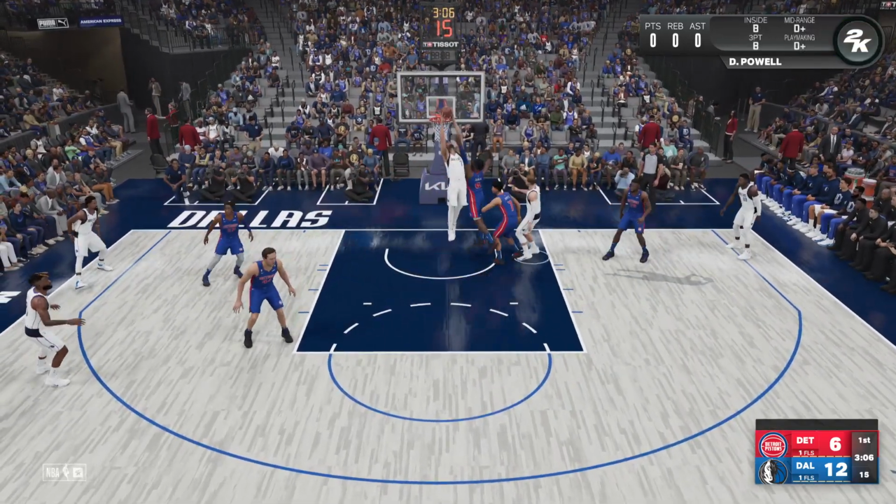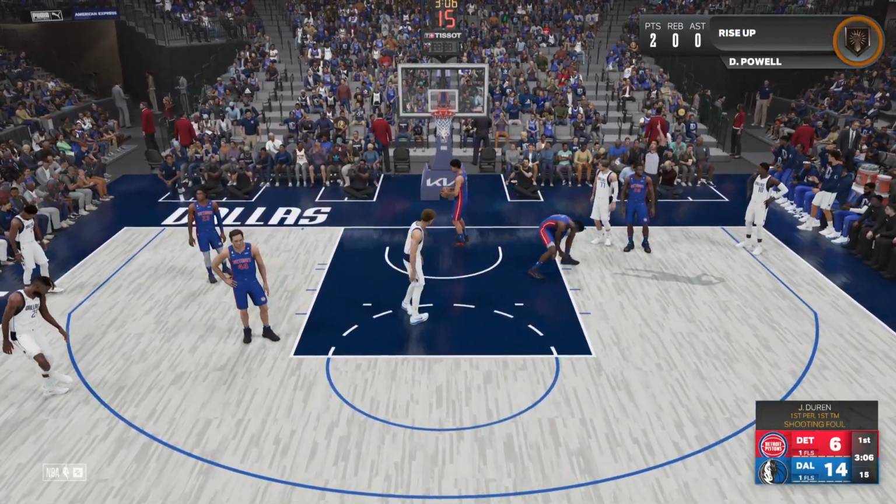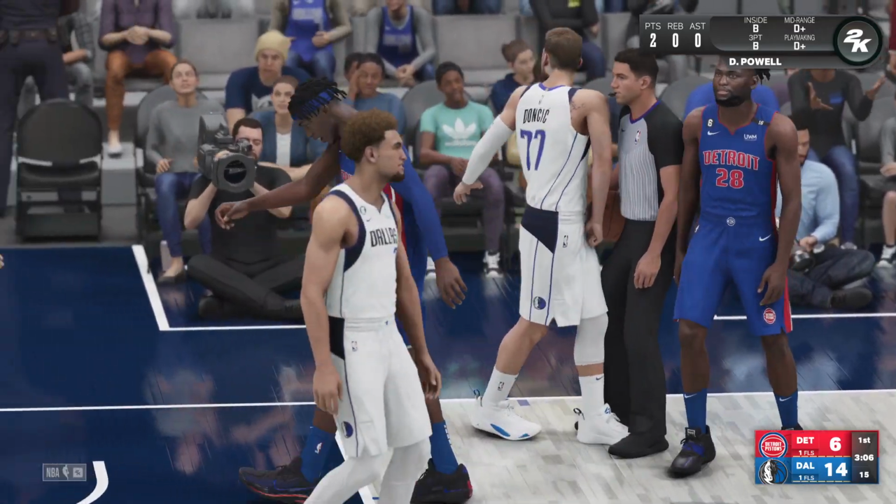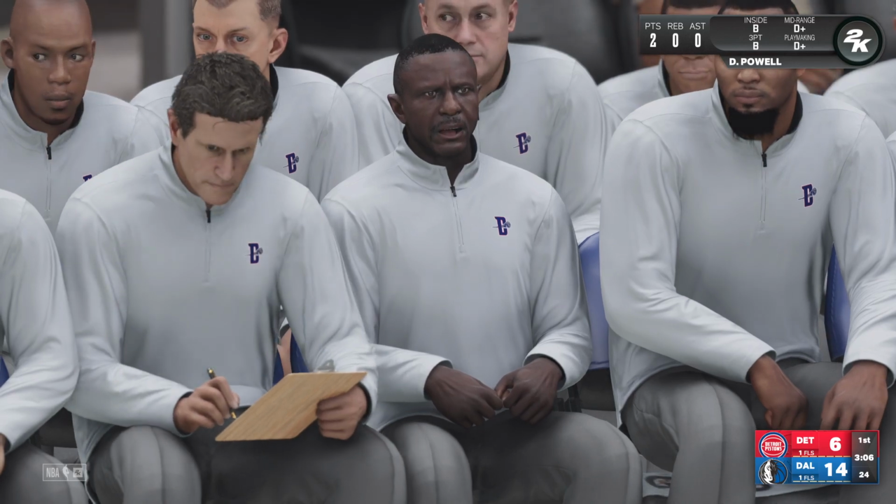It's Doncic with a drive. And Powell with the stuff. Did you guys see that? What an insane slam. Man, you got to have some hang time to pull that off.